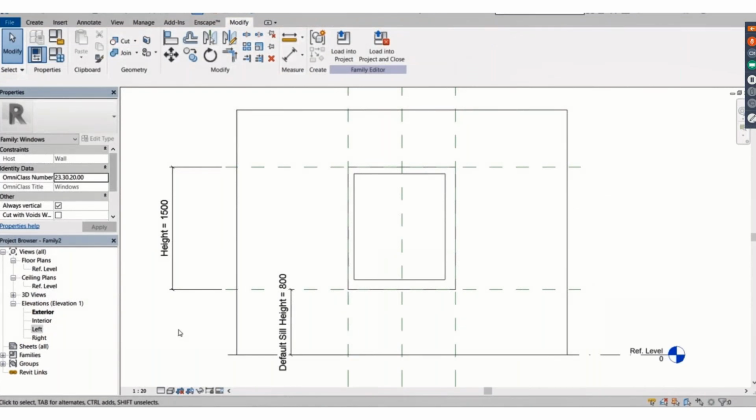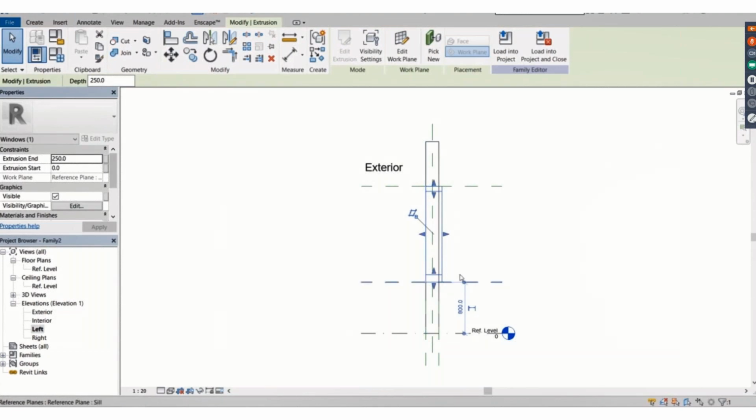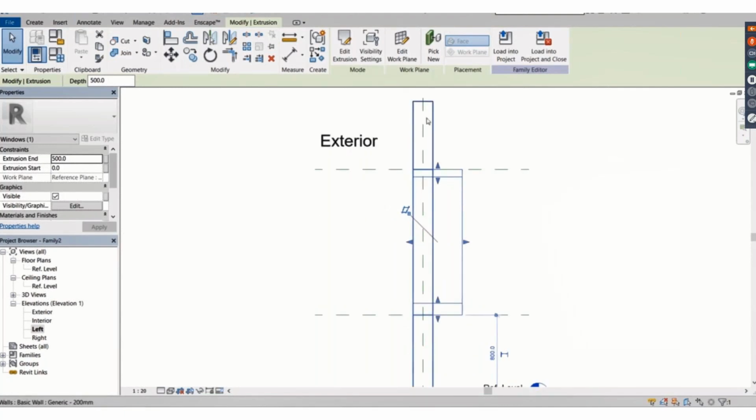So now that we've added the height and width parameters in there, we're also going to look at the depths of the wall of the window to make sure that it sits within the wall thicknesses. So to do that, we're going to go to the left elevation, and over there we can see where the extrusion is sitting. So we can see that the depth of the extrusion is defined by the depth extrusion end over there on the left-hand side, and we change that to 500, and you'll see that it will protrude from the wall.